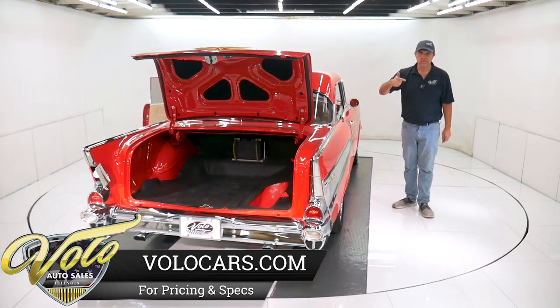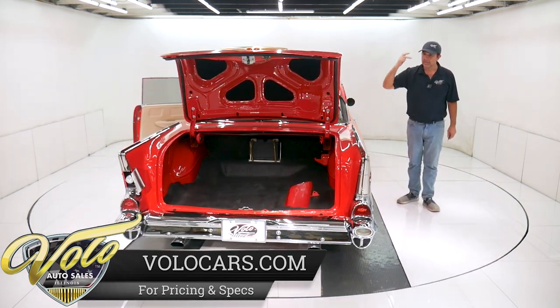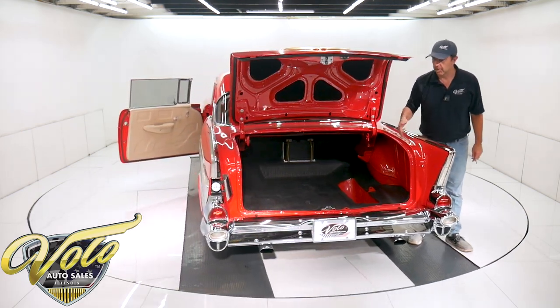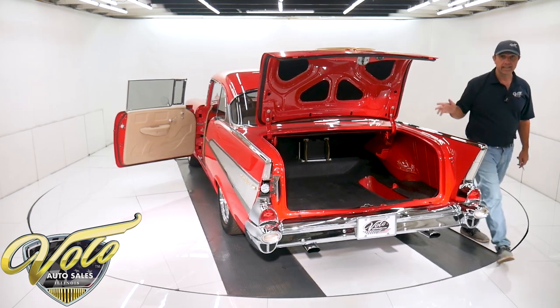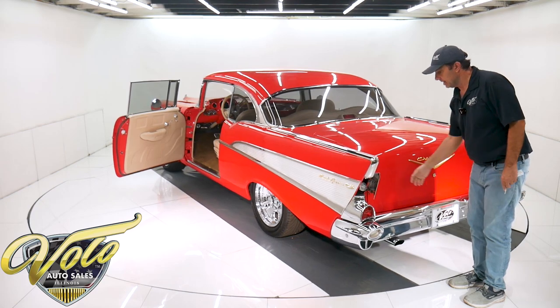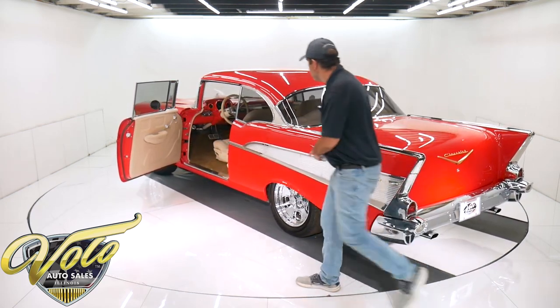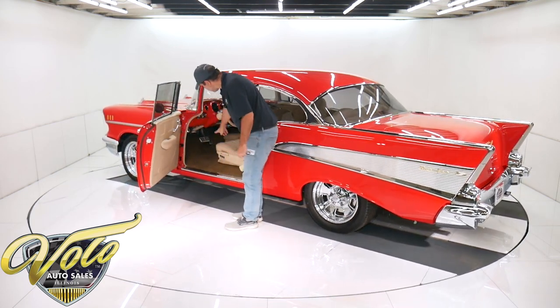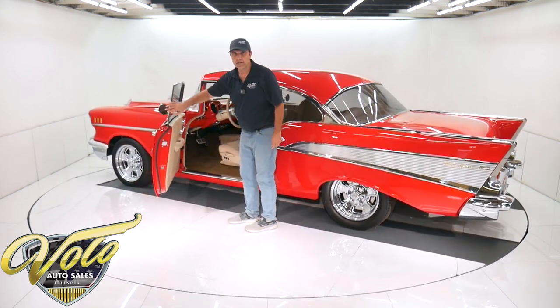Camaros, Chevelles, '32 Ford coupes, and '55 through '57 Chevys are selling like popcorn for me. This is one of the nicest, slickest ones we've had here. So someone's going to be really fortunate to get this car. Of course, we'll look at the hood. I just closed it a minute ago. Power seat. I don't want to break something.